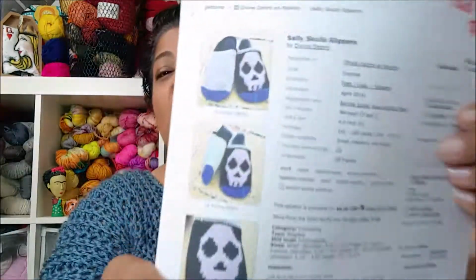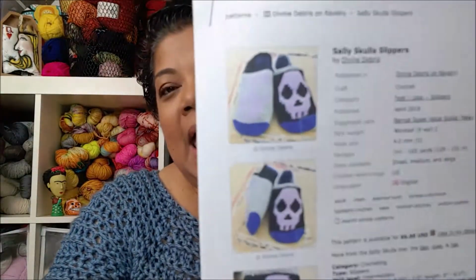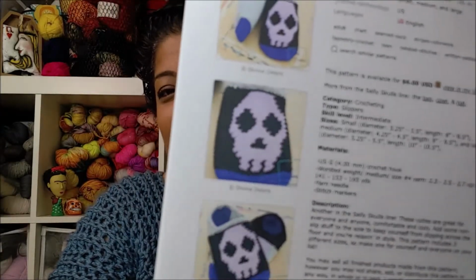And then I've started to go through my Ravelry library to see what it is that I have, because I have tons of patterns. And when I typed in skull, this also came up. These are the Sally Skull Slippers by Divine Debris. I believe that's her name. Yeah, Divine Debris. And look at these, you guys. Don't these look fun? Look at that.